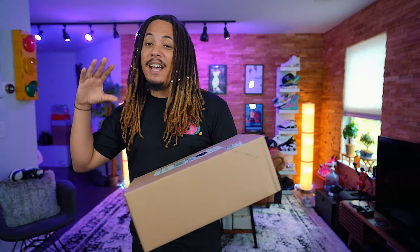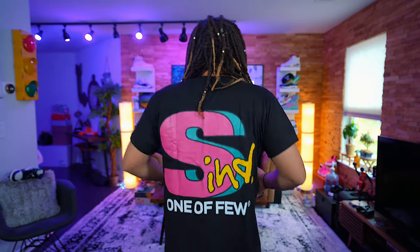So guys, I got this package in finally from Sneakers and Stuff. Huge shout out to Sneakers and Stuff. Also guys, the Sample Blast from the Past tee right here. Just check it out. You know what I'm saying? Sample line B. You see the tee right there?